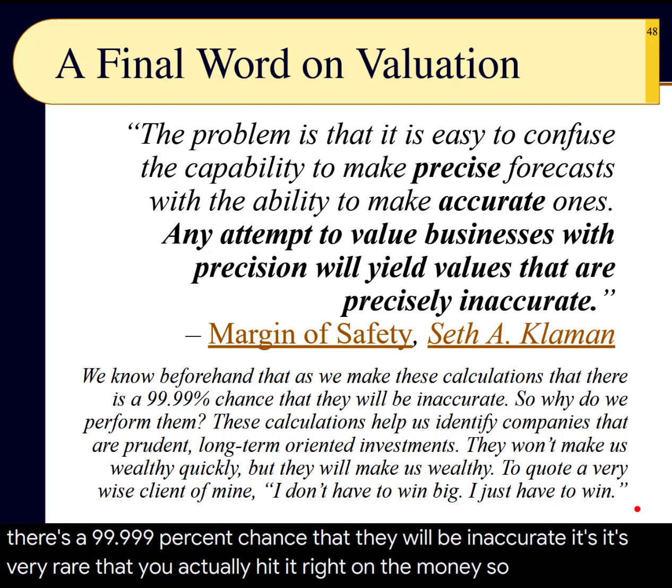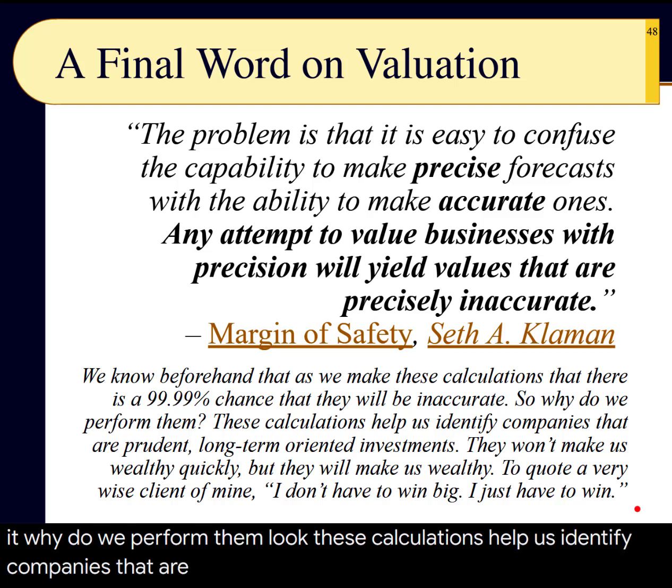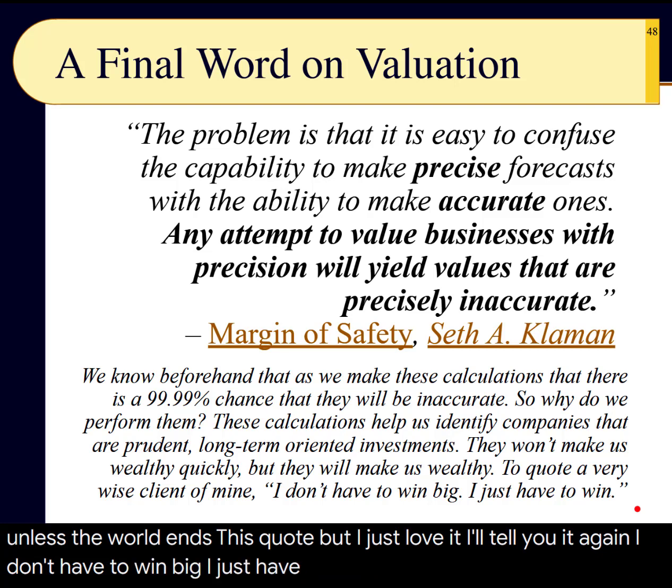So why do we do it? Why do we perform them? Look, these calculations help us identify companies that are prudent, long-term oriented investments. They won't make us wealthy quickly, but they should make us wealthy unless the world ends. To quote, I already told you this quote, but I just love it, I'll tell you it again: I don't have to win big. I just have to win.